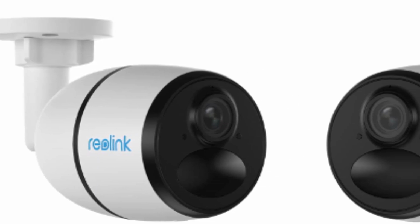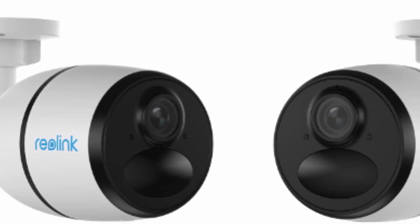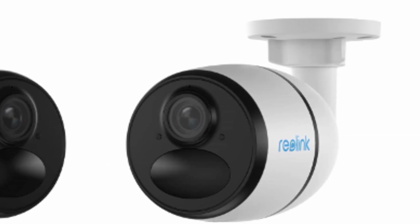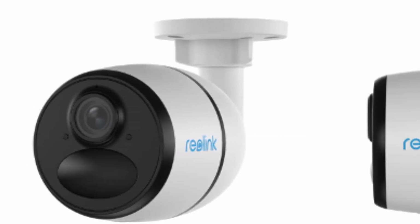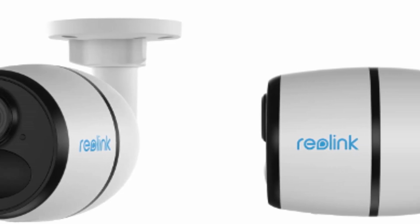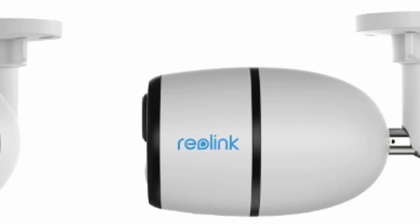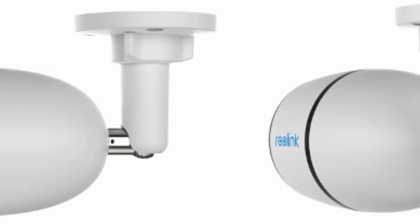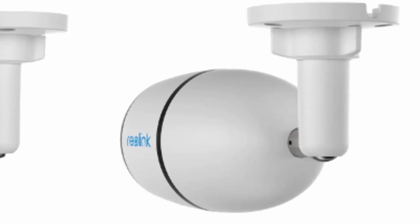You can connect the camera to the Reolink's solar panel to get uninterrupted power. Starlight night vision captures the finest details even in low light conditions, up to 10 meters. Reolink Go withstands rain, thunderstorms, extreme cold or heat. An intelligent ear sensor detects if something is wrong and triggers alerts.